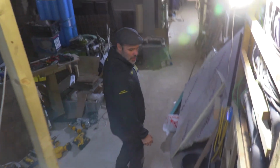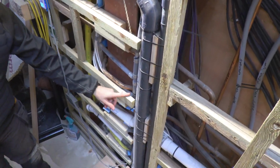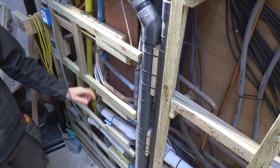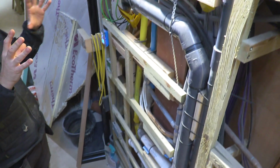This is the bit we don't talk about. Look at the sheer amount of... I mean, it's all done. But you can see everything's labelled: heat return, cold mains in, condensate pump, foul pumps, sump pump. Everything's labelled so you can get to it later.